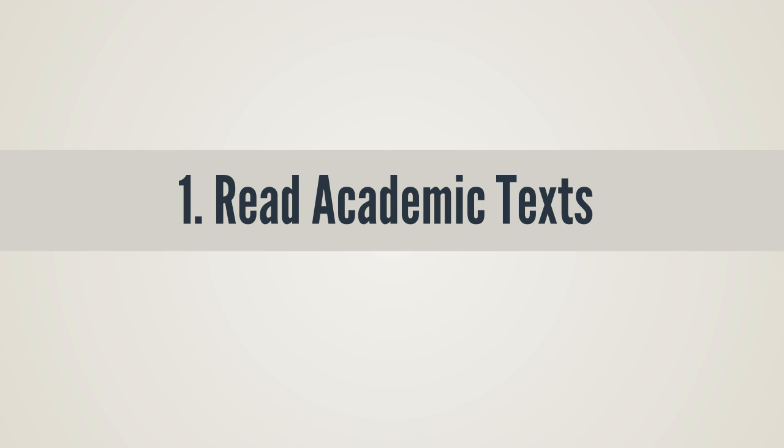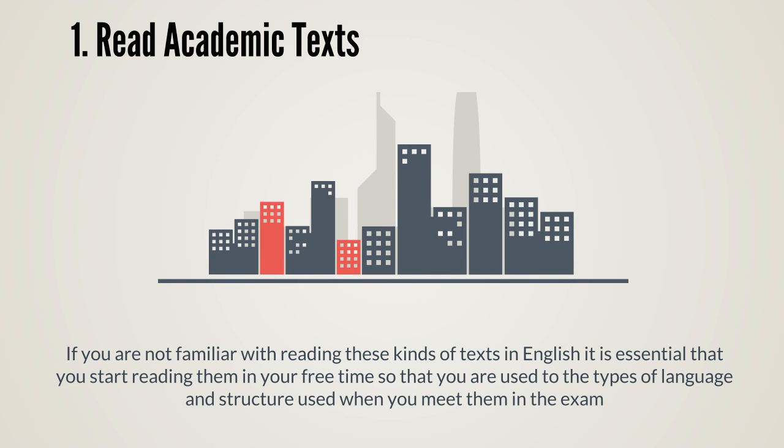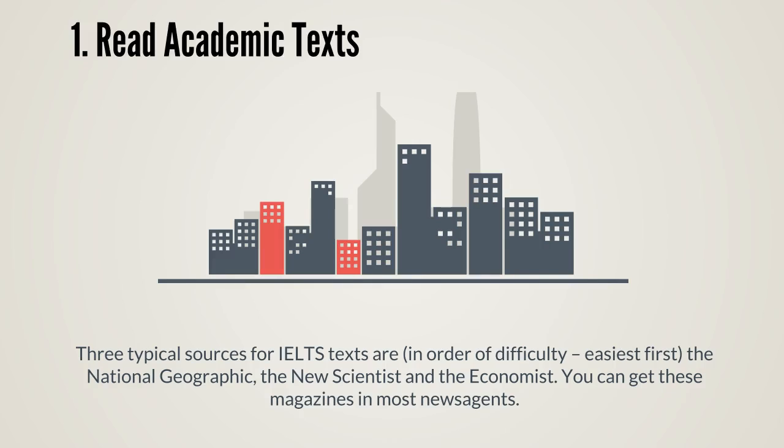One is read academic texts. Read in your free time. The IELTS texts are general academic texts. This means they are taken from sources such as textbooks and specialist magazines and journals. If you are not familiar with reading these kinds of texts in English, it is essential that you start reading them in your free time so that you are used to the types of language and structure used when you meet them in the exam. Three typical sources for IELTS texts are, in order of difficulty, easiest first, the National Geographic, the New Scientist and The Economist. You can get these magazines in most newsagents.